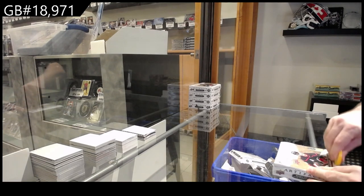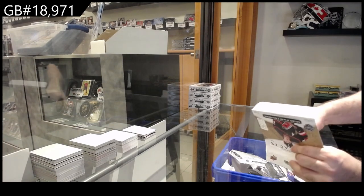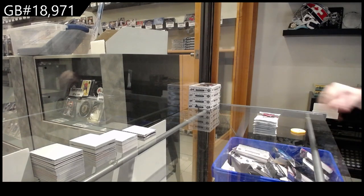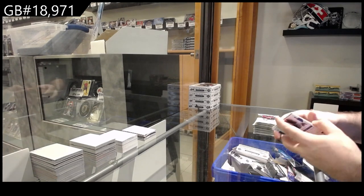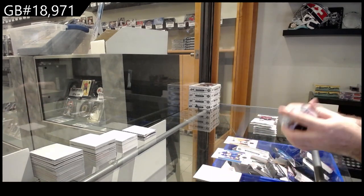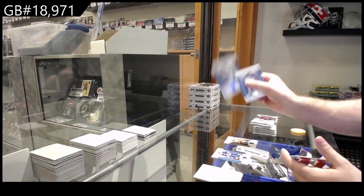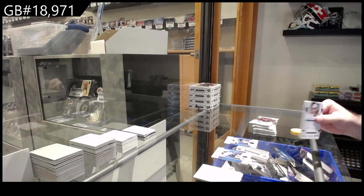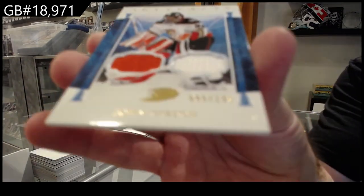We've got the artifacts five box break. All right, we've got a $4.99 for the Rangers of Panarin. 199 for the Winnipeg Jets, Perfetti. Dual jersey for the Anaheim Ducks, Gibson, to 199.